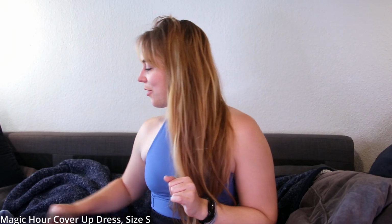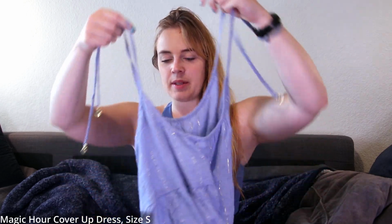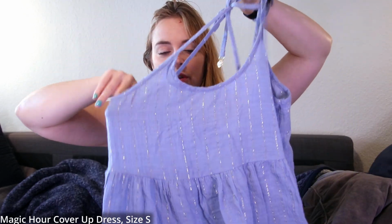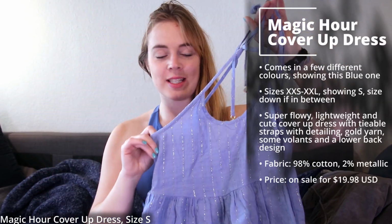All right, then I have a little cover up for you, which is also kind of like a little dress. Very, very cute. I couldn't find it in this blue color anymore on their website, but they still have it in two other colors because this was also from the clearance section. And this is the Magic Hour cover up dress.